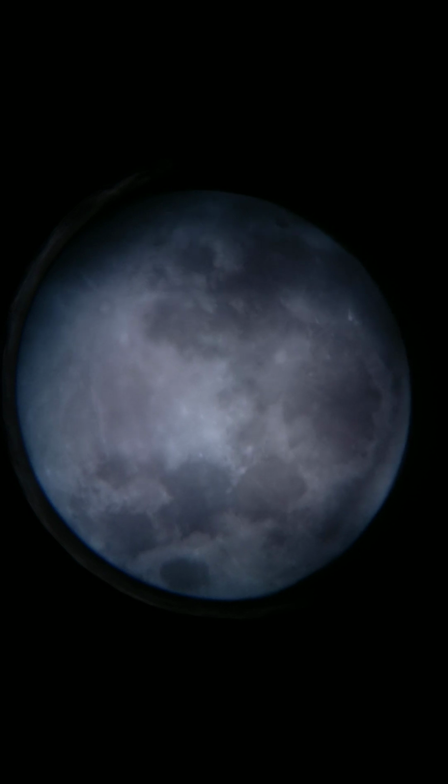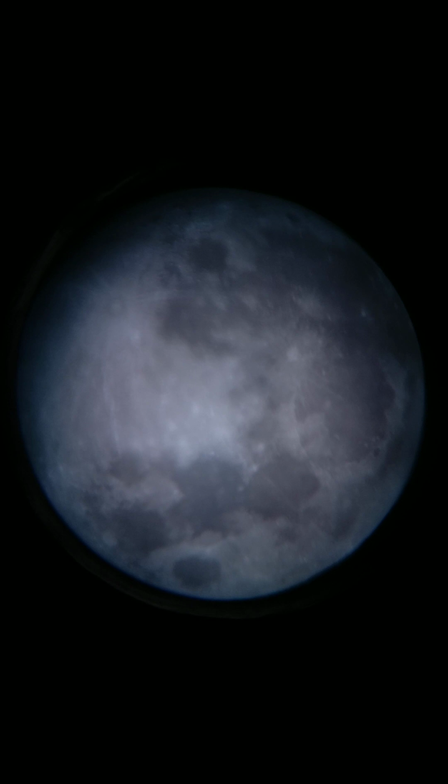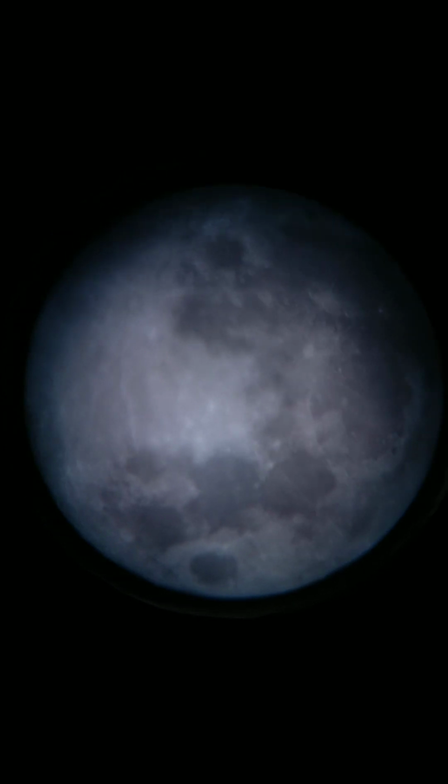And I don't know how long the sky is going to remain clear, but at the moment it is clear. I think there's some cloud that's moved out of the way. I'm hoping it isn't going to come on and cover the moon. Right. Move it up a little bit.